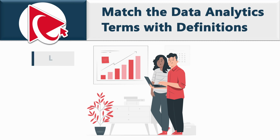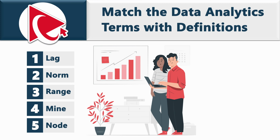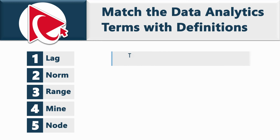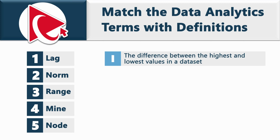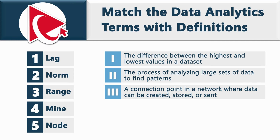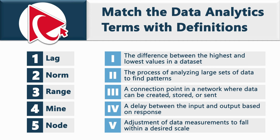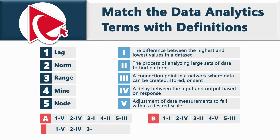The terms are: number 1, lag; number 2, norm; range, mean, and node. And the definitions are presented by Roman numerals. The first definition is the difference between the highest and the lowest values in the dataset. The second definition is the process of analyzing large sets of data to find patterns. Then comes the third definition, a connection point in a network where data can be created, stored, or sent. Number 4 is a delay between the input and the output based on the response. And last but not least, number 5 definition is adjustment of data measurements to fall within the desired scale. And your choices for the answers are A, B, C, and D.